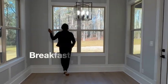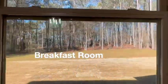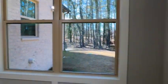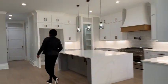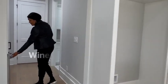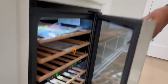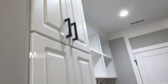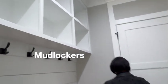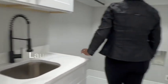The breakfast room opens to a covered back patio, which reveals a beautiful private backyard. The large mudroom has cabinets for closed storage. The large laundry room with a sink on the main level.